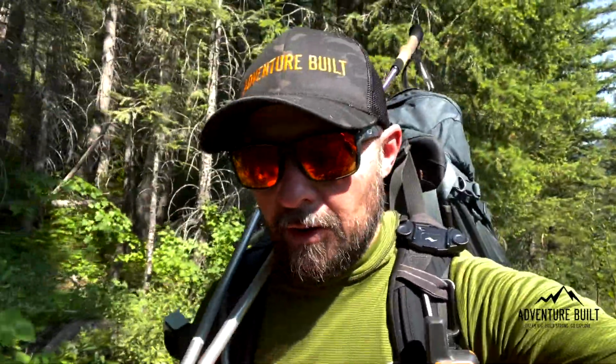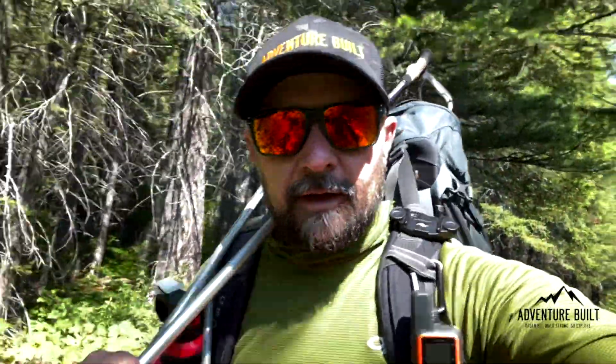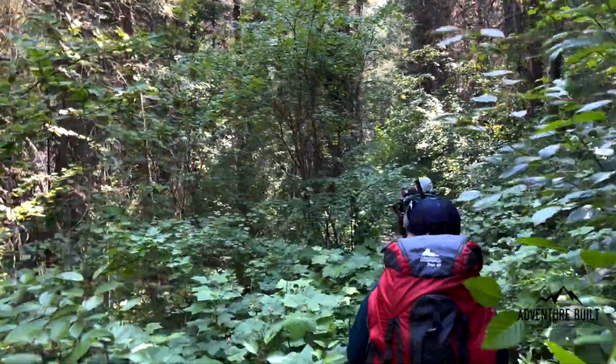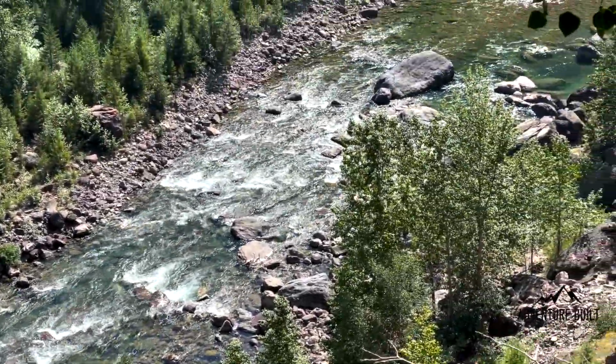Right now we're at mile 8 on today's leg. And we spent about 2 miles of that going over deadfall, and then had a lot of overgrown ferns and large shrubbery to push through. And we spent about the last hour pretty far away from the river, but we can now get back to it. We can hear it flowing down there. You can see the rapids.